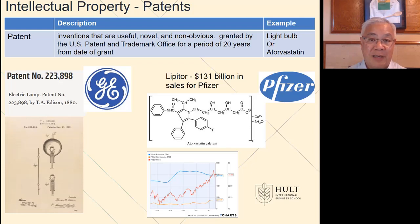The rights can be with a company, but it is only granted to the inventor, a person. In this case, it's Thomas Edison who received the patent. He in turn assigned the rights to the company he formed, General Electric. On the right side, Lipitor, that's a chemical compound that has earned $131 billion for Pfizer. So that is a formulation of a drug. This is why pharmaceuticals are so profitable, because a blockbuster drug is worth billions of dollars if it cures a common ailment. All right, so that's a patent.